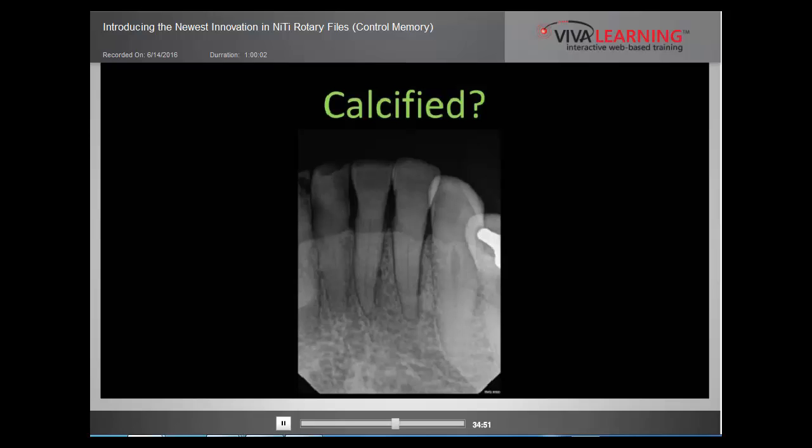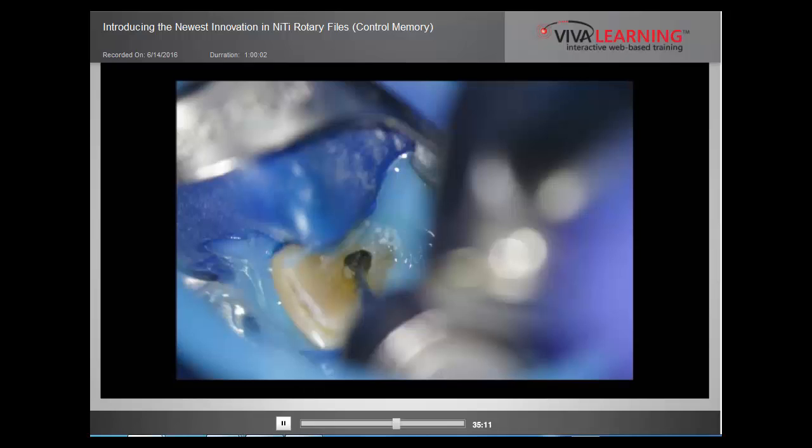Often people ask me, how do these EDMs perform in calcified canals if there's a lot of binding? Will they separate or do they unwind? Well, this is a lower incisor on an 88-year-old gentleman that I saw with a good sizable lesion here. This one was asymptomatic. We treated that later. But what I'd like to point out here is that this is the rubber dam. This is the rubber dam clamp. Around the clamp, we put something called cool dam, which is a form of composite resin that you put around the clamp to get a good seal. And this is the file inside the canal.